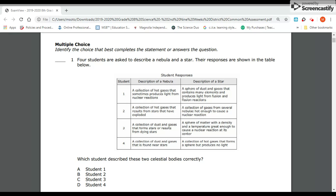Student 3 says, "A nebula is a collection of dust and gases that form stars or results from dying stars, and a star is a sphere of matter with a density and temperature great enough to cause a nuclear reaction at its center."